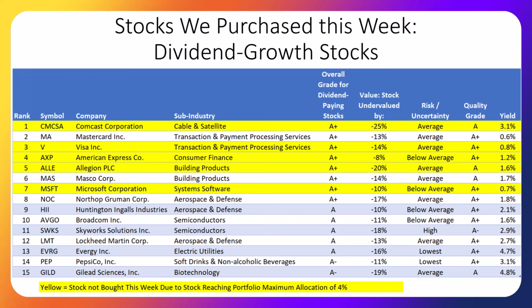Now let's talk about the dividend growth stocks we bought this week. Here are my ratings for the top 15 dividend-paying stocks this past week. They are Comcast, MasterCard, Visa, American Express, Allegiant, Masco, Microsoft, Northrop Grumman, Huntington Ingalls, Broadcom, Skyworks, Lockheed, Evergy, PepsiCo, and Gilead Sciences. We purchased the 10 stocks that are not in the yellow highlight. The stocks in yellow have already grown to be 4% or more of the portfolio, so we did not invest more in them this week because we want to build a more diversified, less risky portfolio.